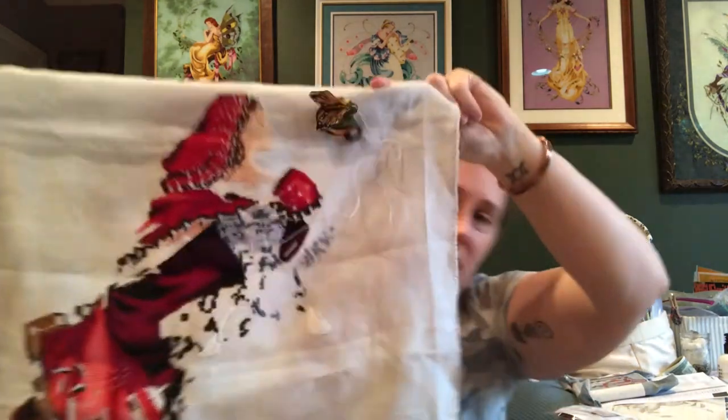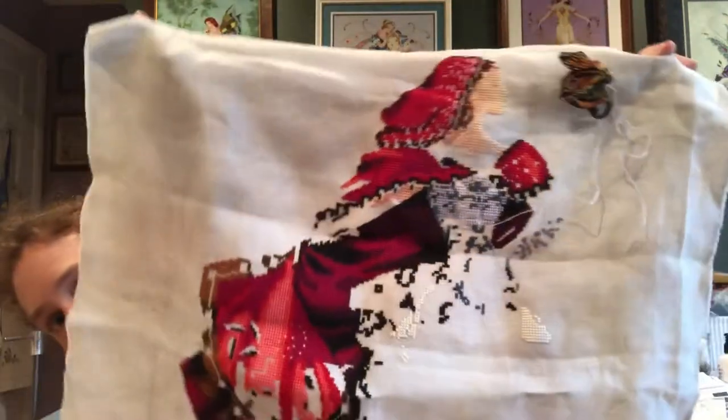What's next? Okay, so this one is Red by Mirabilia, and she has been in timeout for a long time. I'm trying to get back to her. She and I were on fire for months, and then we had a frogging incident. So this is Red. I love her. She's beautiful.